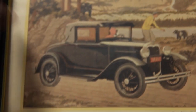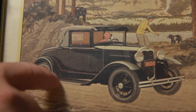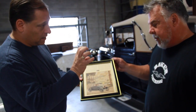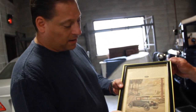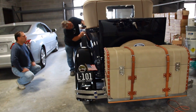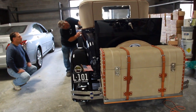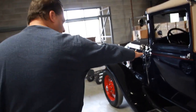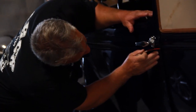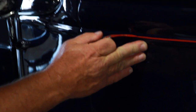This is a magazine ad I got from 1930, and it shows this car. There's a little reveal, one on each side of the speedometer and gas gauge. The idea is to make it look like it just came out of the factory, the way Henry Ford would have made it. What do you think? I think it drops too quick there, don't you think? Let's fix that. If anybody can do it, the other side looks good, Baker. Well, it wasn't as much of a gap.